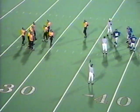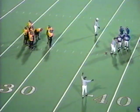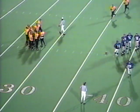Wow, that's just too bad for Antoine that time. It was a ball he definitely should have caught. He probably catches it, you know, 9 times out of 10, but you're right. I don't think he would have gone for a touchdown, but he certainly would have had a big, big gain.